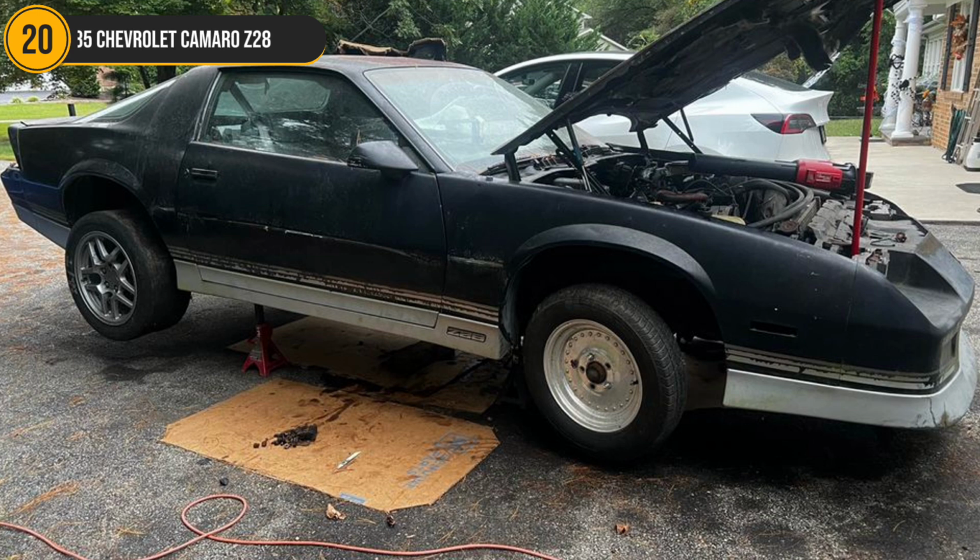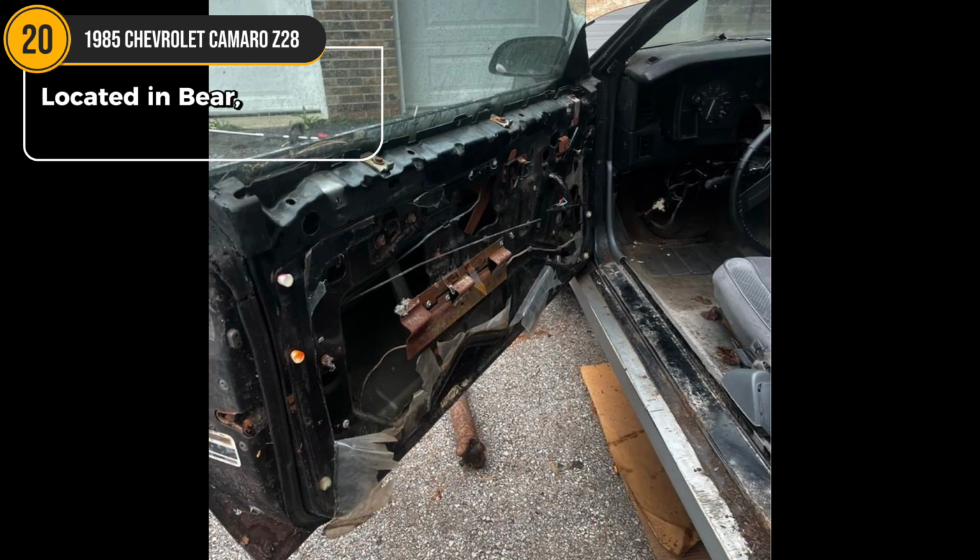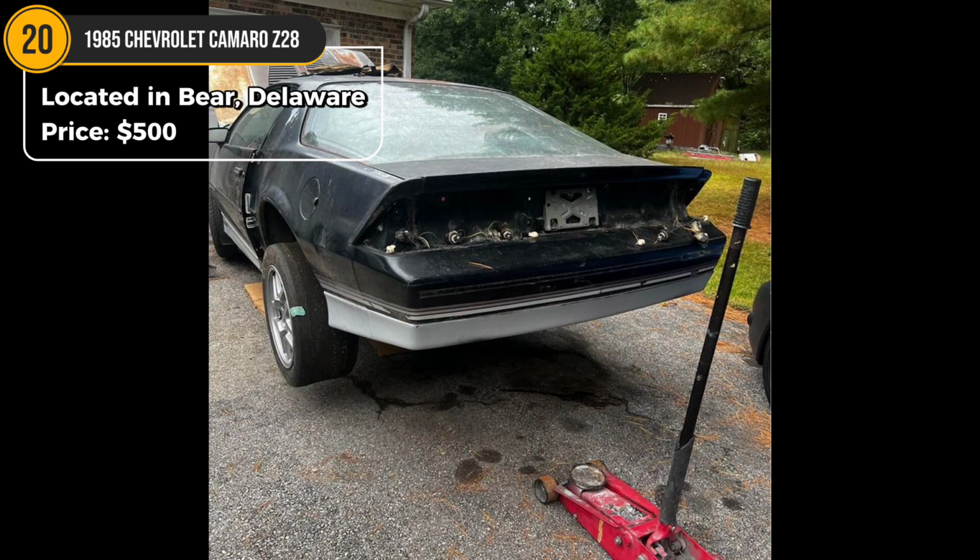20. 1985 Chevrolet Camaro Z28, located in Bear, Delaware. Price $500. This Camaro is a roller, meaning it has no transmission, brakes, or interior. Priced at $500, it's being sold as a parts car.